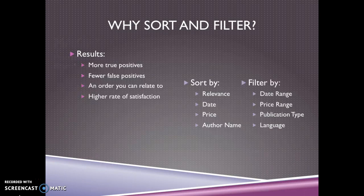Why do we sort and filter? A study of online travel agencies researched how the use of sort and filter features affected choices made by searchers. They found that the use of sort and filter features led to users finding better prices and making reservations with higher rated businesses, as well as browsing through a wider range of options.